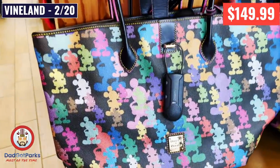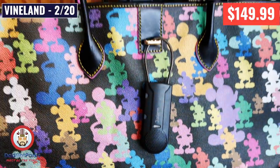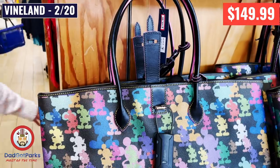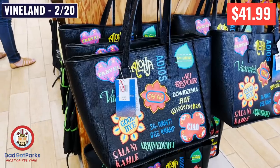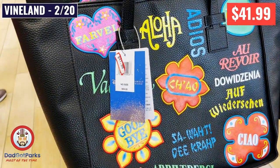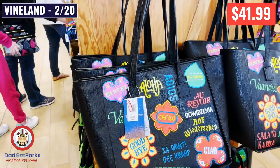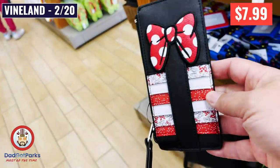And this is a pretty giant bag. I like the pattern, but it doesn't have a zipper on the top, which a lot of the women at the store told me they did not like. This is also a pretty cool bag. I would be scared to get stuck on It's a Small World, but I do like the ride. And I like that they have all the goodbyes and everything from there.